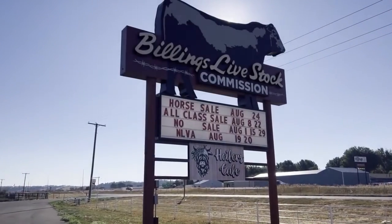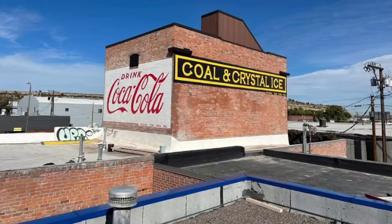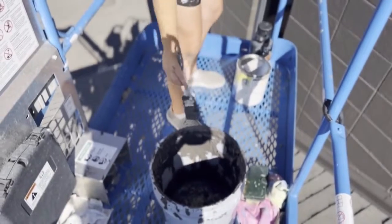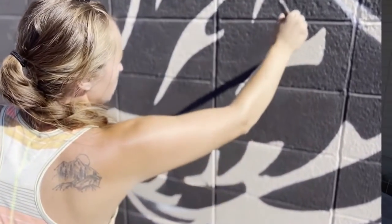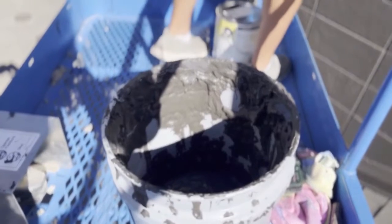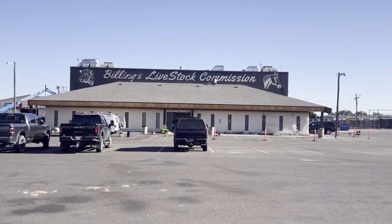About a year ago, they got a hold of me. I think it was from Restoring Murals. The Coca-Cola sign is signage, but I'm really not sure who they heard my name from. Regardless of who sent the referral, Riley Tenay's name is out. It means so much to be even chosen as someone who they trust, because the building, it's so old and special to a lot of people. A lot of people come here and have for a long time.